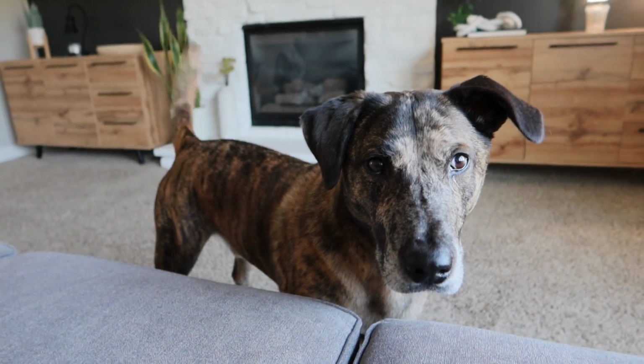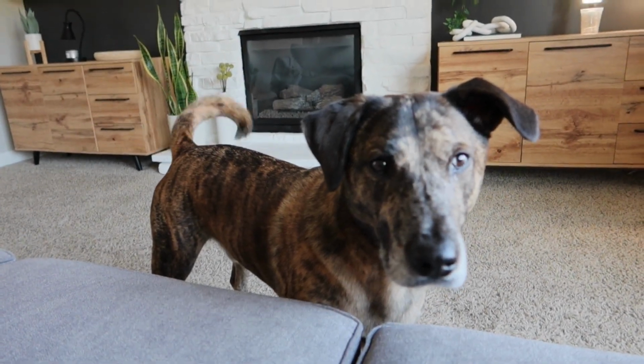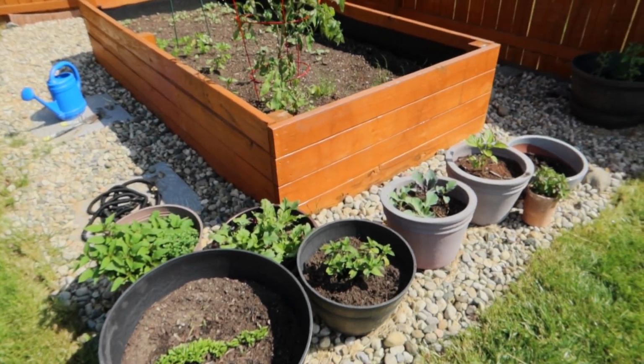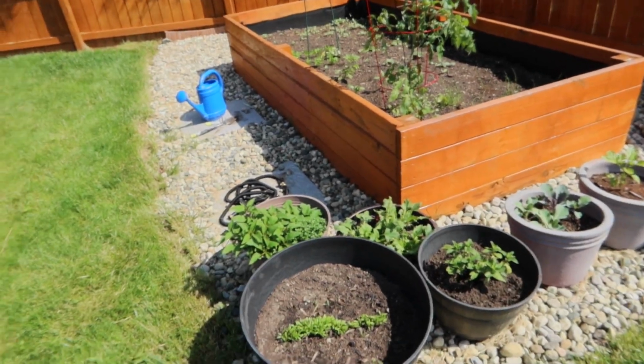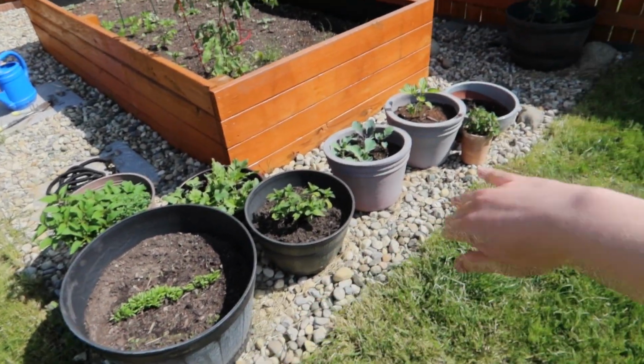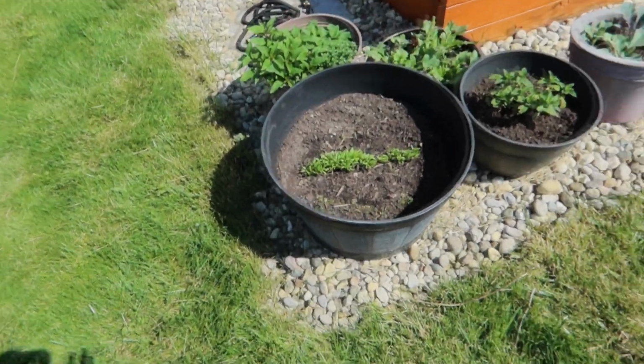Hey, mister. What have you been doing? I need to show you guys my garden. I need to water it, and so I thought I would give you a garden tour while we do that. It's looking a little dry right now because I haven't watered her yet today, but we've got this rock all around. I plan on doing some sort of like edge around the border. But let's start with the pots.